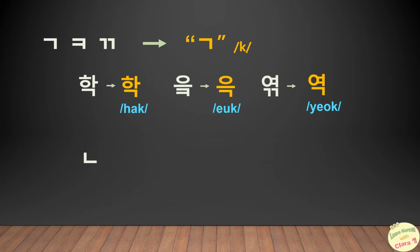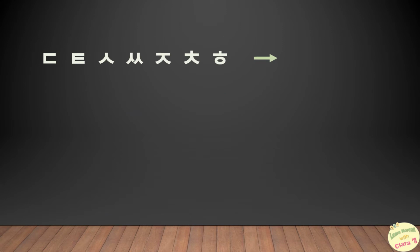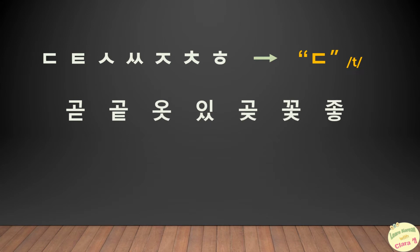For the case of 니은, it is pronounced as it is. For example, 탄산. For these 7 final consonants, they are pronounced like t. This is normally pronounced like d, but if used as the final consonant, the pronunciation becomes t. We'll see examples right away. These 7 examples have different final consonants, but for pronunciation, it is as if all of them have the same final consonant, that is, t.